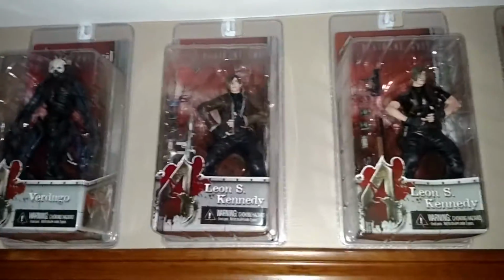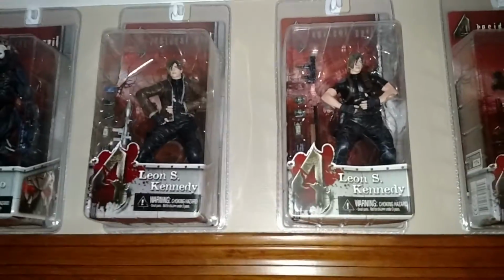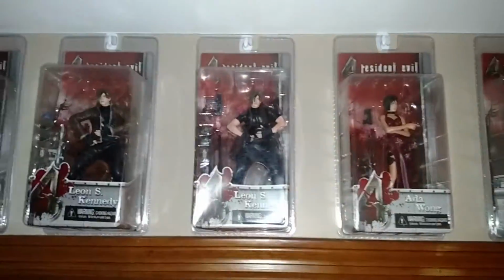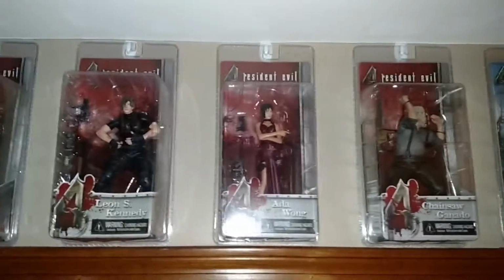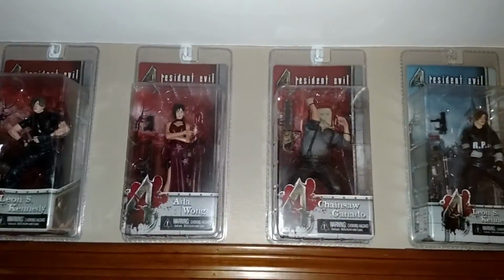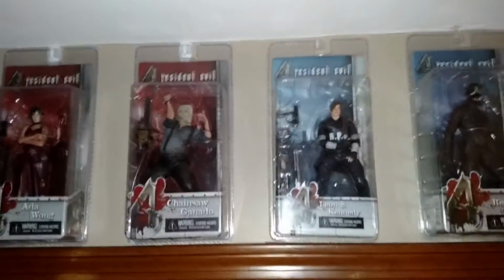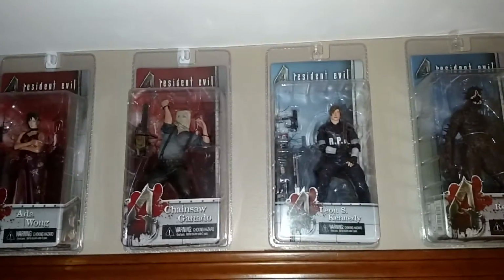Leon S. Kennedy with jacket. Leon S. Kennedy without jacket variant. Ada Wong. Chainsaw Ganado. Then we have our San Diego Comic-Con exclusive Leon RPD version.